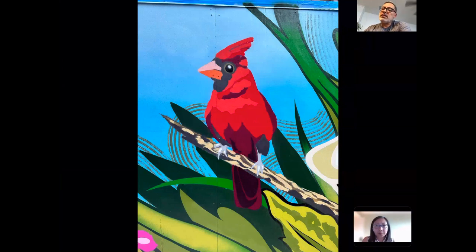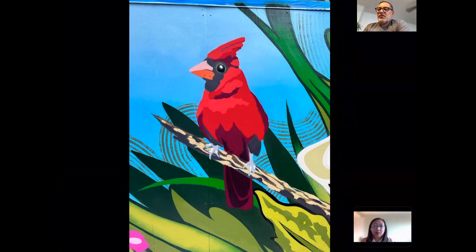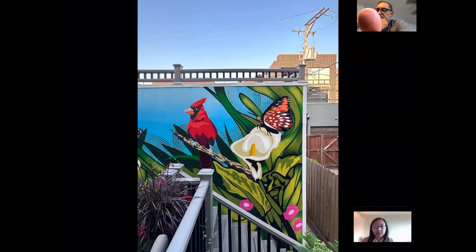And I just recently did another bird mural. This is the first one probably since that last one in 2016, for a private client. This one's a lot more literal. It's not as expressive, but also very fun to exercise that part of my skill set.